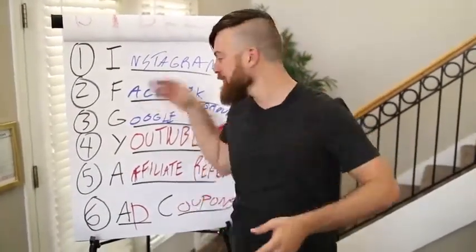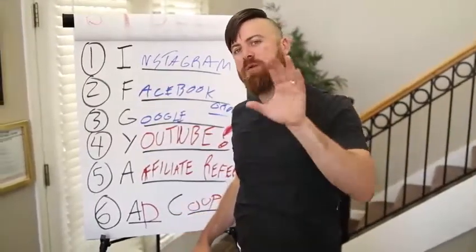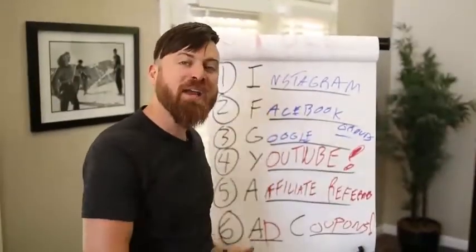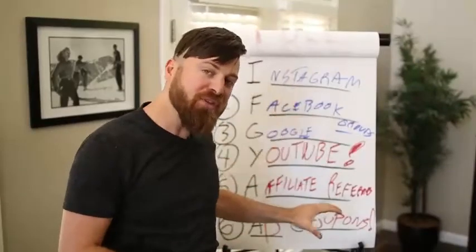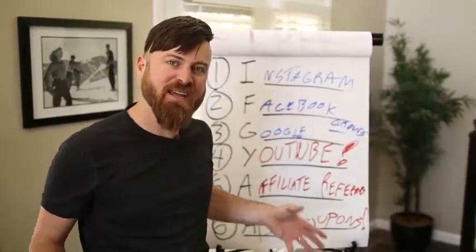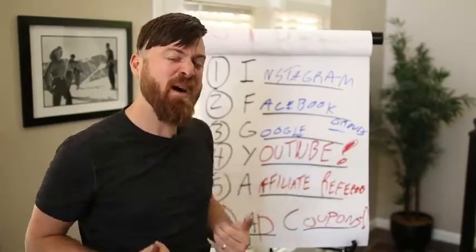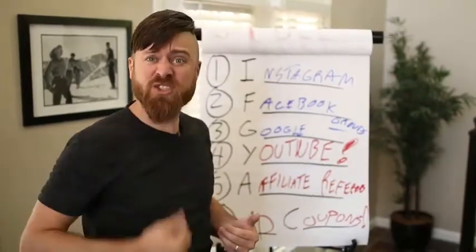But again, none of these mean anything. None of these mean anything on a whiteboard. They only mean something if you put them into action. Again, the internet is wide open. But if you don't put these methods into action, you won't make any commissions and you'll just be left watching another YouTube video, and my time will have been a waste, and so will yours.